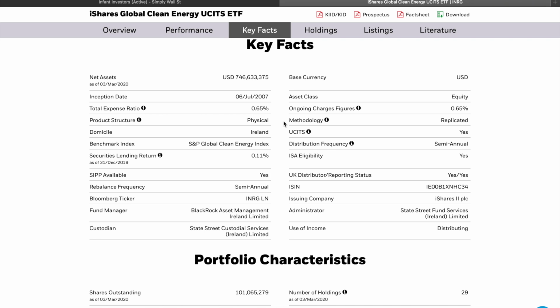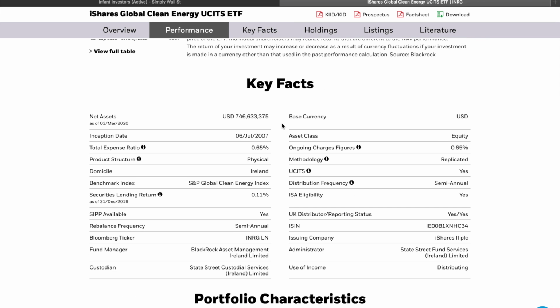Think of it like a tax almost. That's probably the best and simplest way I can describe it to you. All funds typically tell you what they're focusing on, so what asset class. This is equities, which basically means it's going to be stocks, companies, etc. It will tell you the net assets. This is the amount of money and the liquidity it holds. Typically, the larger the number, the more liquidity, so it's easier to get in and out.